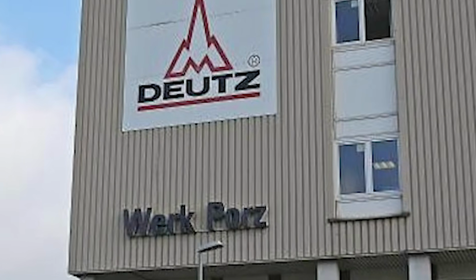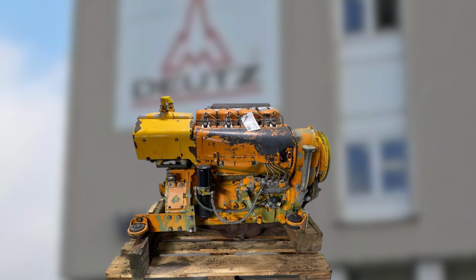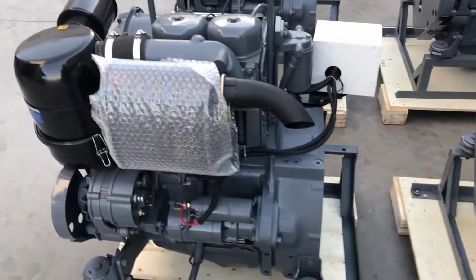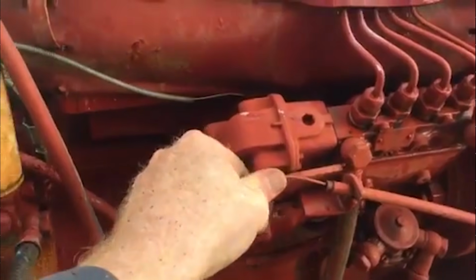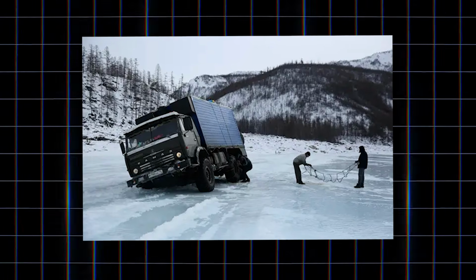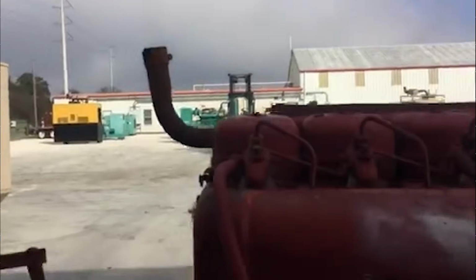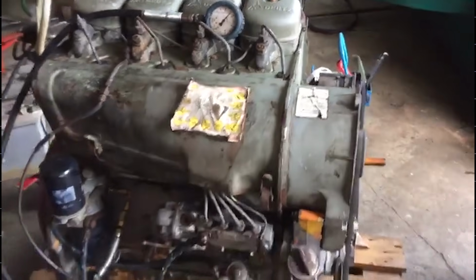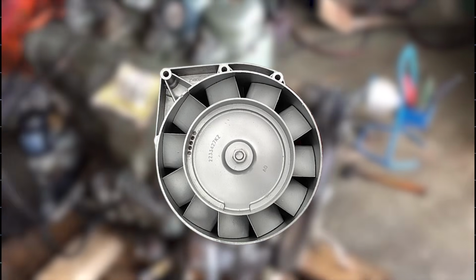When you look back at the Deutz F4L912, you're not just talking about an engine. You're looking at a product of wartime necessity. Its roots go all the way back to World War II, when German engineers faced a nightmare scenario. The problem? Traditional water-cooled engines just couldn't cope. In the freezing Russian winters, coolant would solidify into useless blocks of ice. In the North African deserts, radiators boiled over like kettles. And in combat zones, one stray bullet could turn a cooling system into a ticking time bomb.